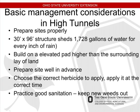Putting tile drainage all around the perimeter. There's plans you can even capture that water coming off in gutters, storm and storage tanks. I work real close with Wilmington College down in Clinton County. They have a high tunnel where they're actually collecting the water off of the high tunnel, putting it in the storage tanks. That's what they irrigate out of. So there's all different things you can do.